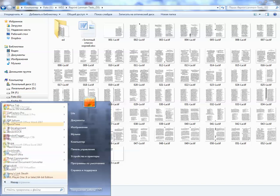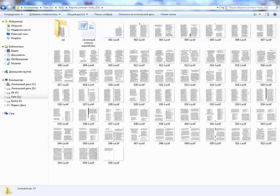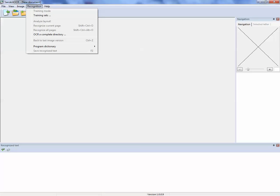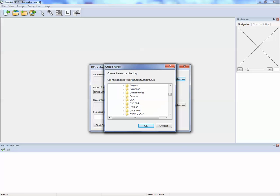Let me show you what update happened today to the Sanskrit OCR. It has become much quicker, and you can use batch functions for documents. There was no such function even yesterday, so this is beta testing of something that has not even been made public yet. Okay, OCR complete directory. Okay, let's try and go for it.